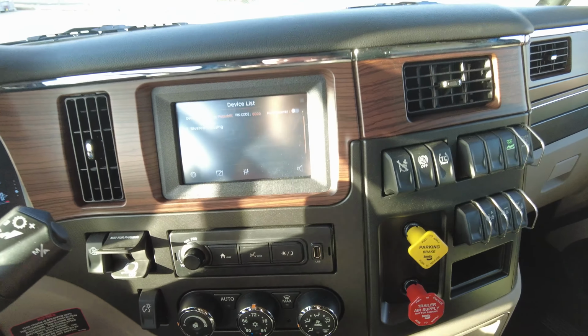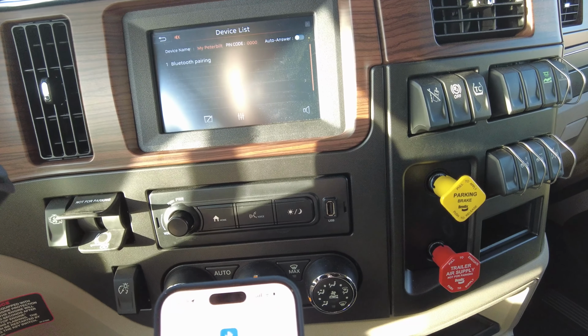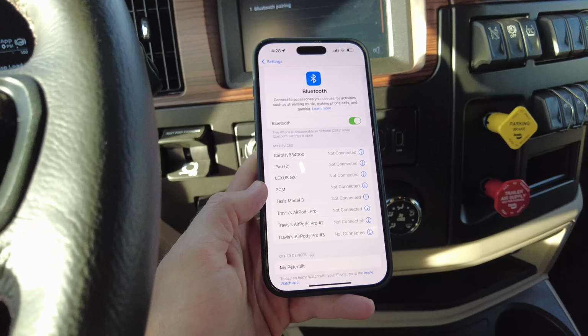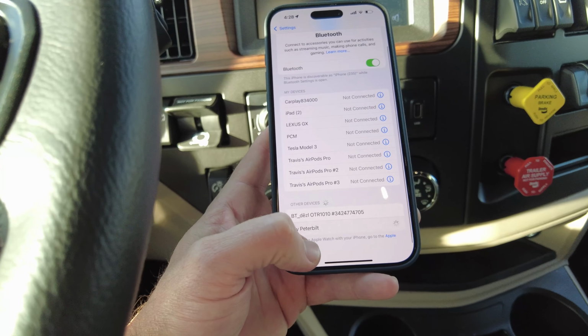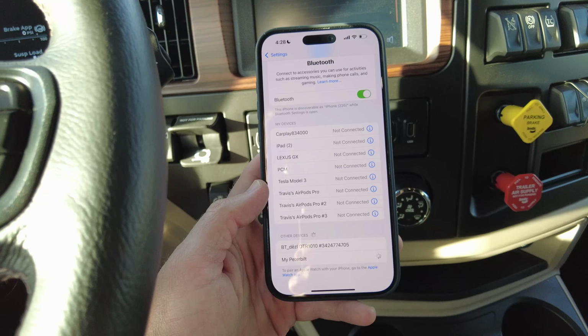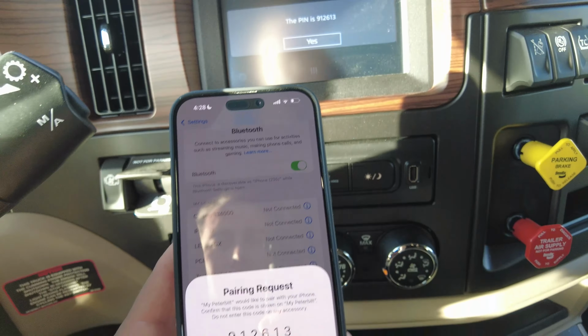I'm going to go ahead and open up my iPhone. Go to my settings. I'm already in Bluetooth. Hopefully this is showing up right there where it says My Peterbilt. I'm going to click on that. It's pairing that quickly. All I have to do is hit pair, allow, and we're paired. Very, very easy to do, folks.